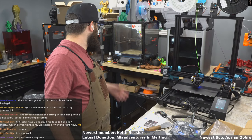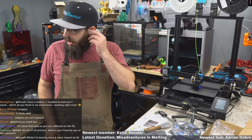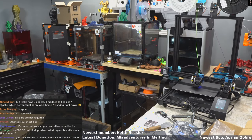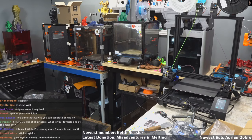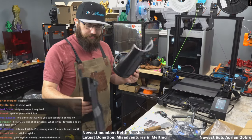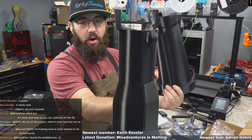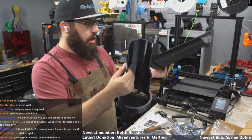Although I've been using the V400 a lot. I've done quite a bit of parts for the Mando suit because I can do tall parts on it really easily. So I had to reprint my shin guards because they were too big. These were printed on the V400 in ABS, no cracking. No issues at all, and they printed beautifully.